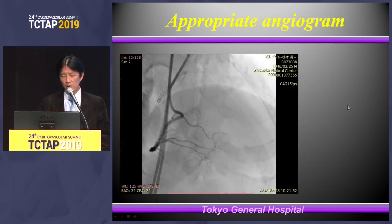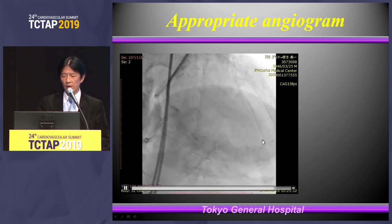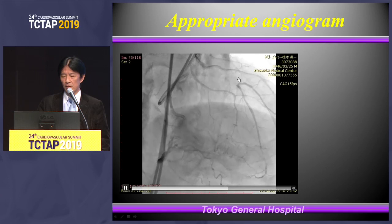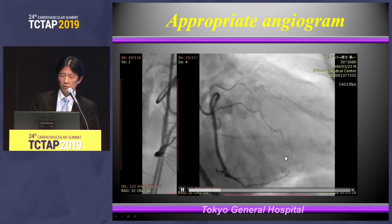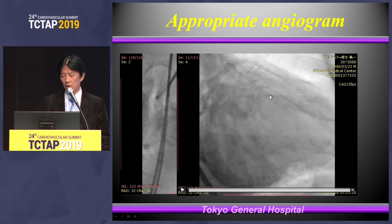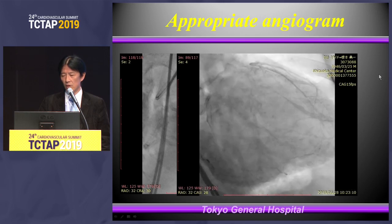So an appropriate angiogram is very important. This is the appropriate one. As you can see, there is no panning and the whole vessel is visible, the right coronary first and the LAD second, and you can see the CTO region clearly. In the caudal view, you can see the septal channels and the right coronary first, with the left coronary coming through to the distal bed, and you can see the CTO here.